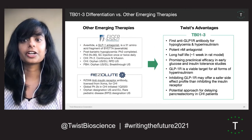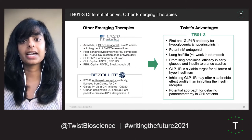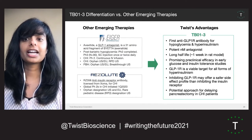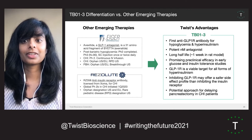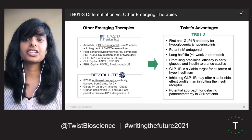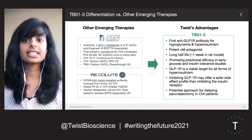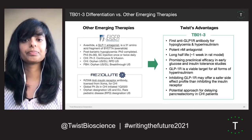There are two other emerging therapies for tackling hypoglycemia in this space. Eiger is developing an anti-GLP-1R peptide antagonist, while Resolute is working on an anti-insulin receptor antibody. They're both going after different indications. Eiger is focused on post-bariatric hypoglycemia, while Resolute is targeting congenital hyperinsulinism, a rare disease affecting newborns and children. We believe our antibody offers advantages over both of these competitors and can be used to target both of these indications. To our knowledge, TB1-3 is the first anti-GLP-1R antibody for hypoglycemia and hyperinsulinism aimed for therapeutic development.